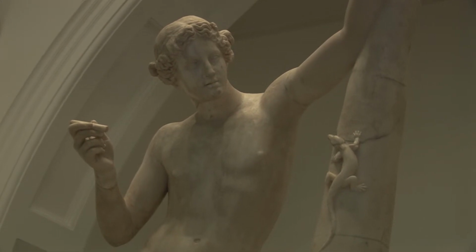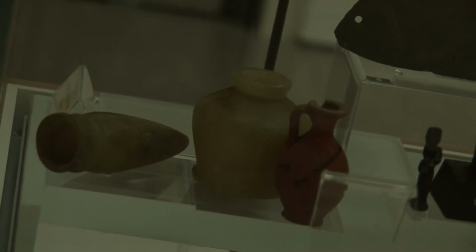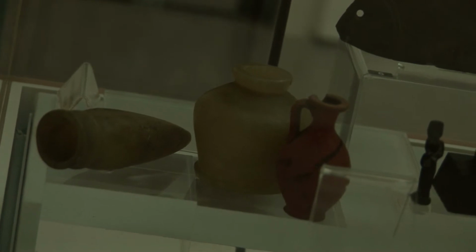And the starting point for the exhibition really was our own collection of Egyptian material, particularly makeup and mirrors and ointment jars and things that you would find on a dressing table today, I suppose. So there is some continuity in terms of people's preoccupations with beauty. So here we have paintings, but not just that, there's sculpture and there's even a video. There's all kinds of different media here.